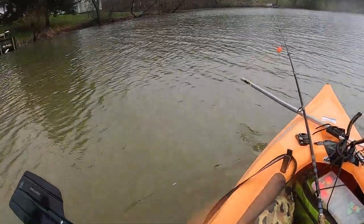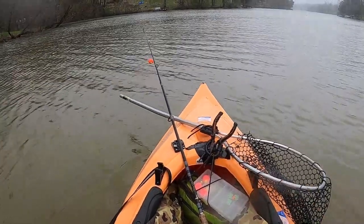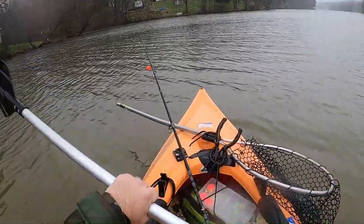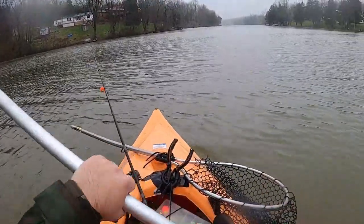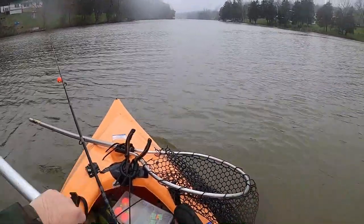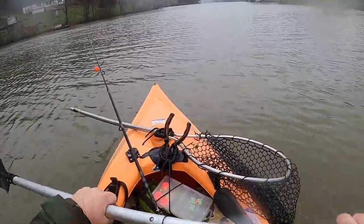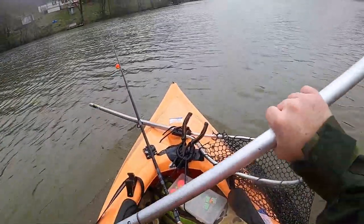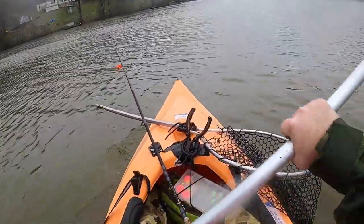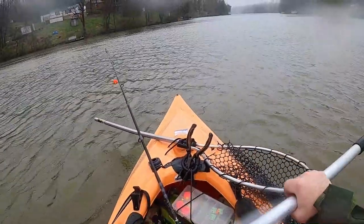So folks, we're already greening up the water a lot right now. We got some paddling to do to get to some good spots. Little rain, birds are out though, so we're gonna see if we can put some fish in the boat. A little windy now too.